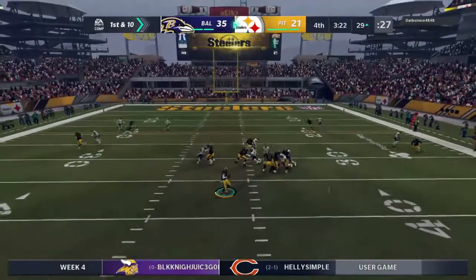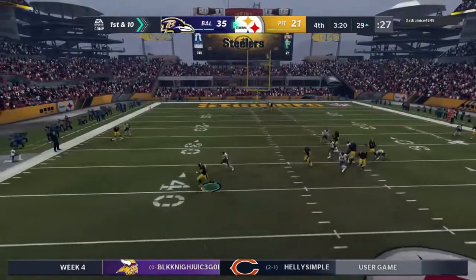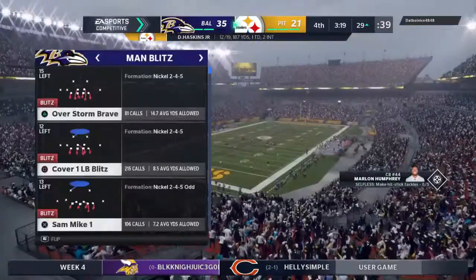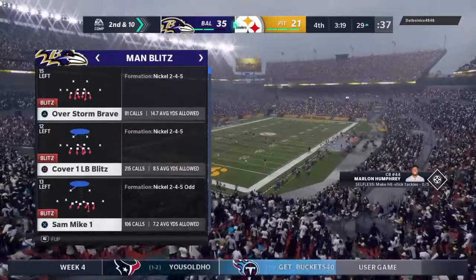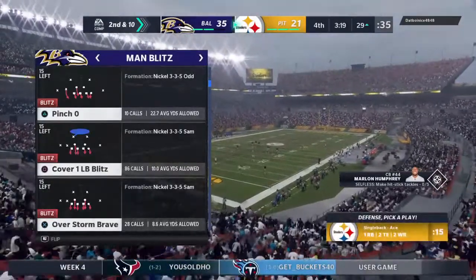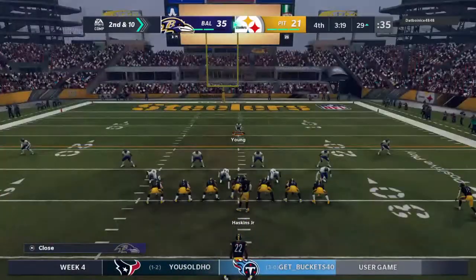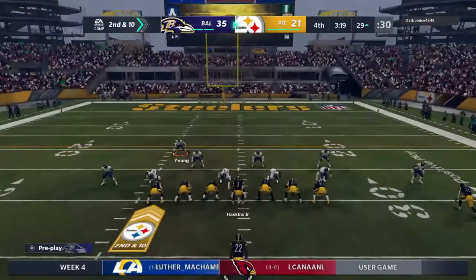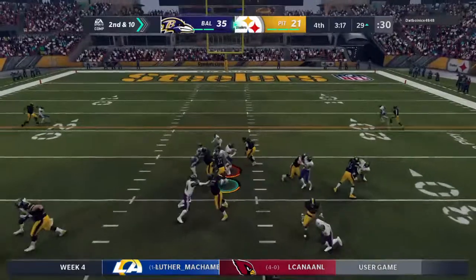Now it's Haskins. 1st down. Buying time to his left. And this is incomplete. Got out of the pocket. Didn't look like he had anybody open, Charles, so just gets rid of it. And a good play by him. If no one's open and you don't have a running lane that you want to take, make the right choice. Get rid of it. Live to fight another down.